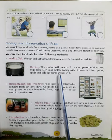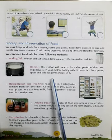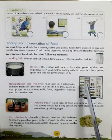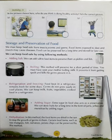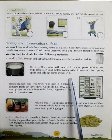Boiling. This method will preserve for a short period of time. You must have seen your mother boiling milk. It prevents it from getting spoiled and kills the germs present in it.